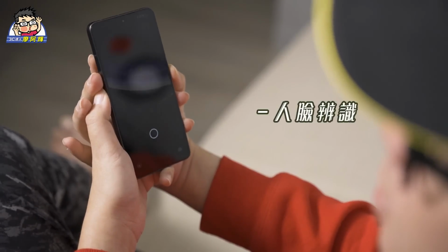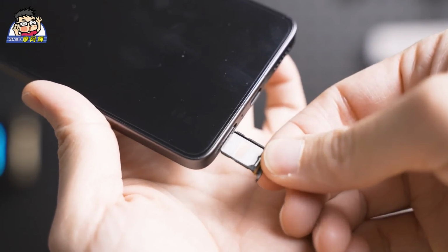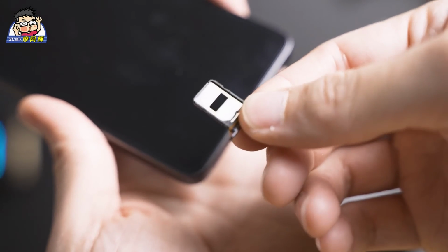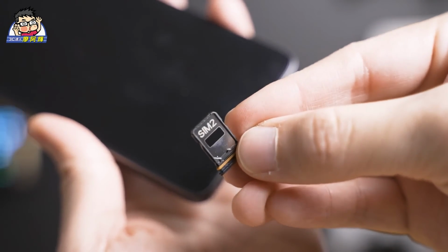The device has built-in NFC to support mobile payments. In addition to fingerprint recognition, it also supports facial unlocking for convenient use. As for the SIM card, it supports 5G plus 5G dual SIM, dual standby, at the bottom, dual-sided design. Taiwan 5G frequency bands are supported, with no issue with full frequency band support. It doesn't support memory card expansion.